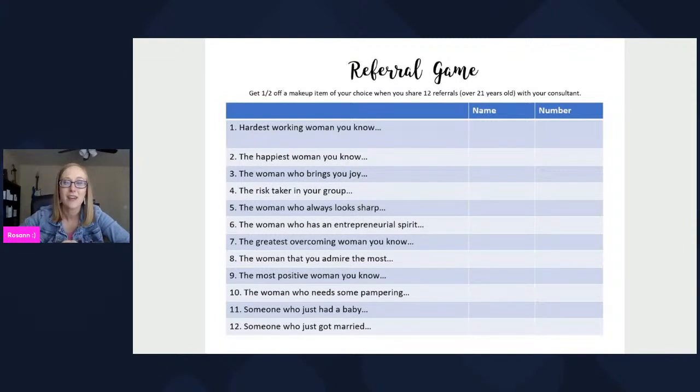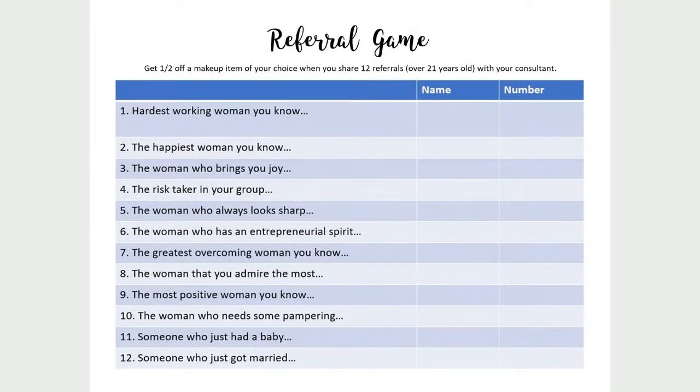So I'm going to get your names on the wheel, turn on some music, and give you maybe 2 to 3 minutes to think about who you'd like to refer. We do ask that the referrals are over 21, unless married. So let me just pull up some music for you and enjoy.